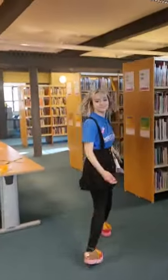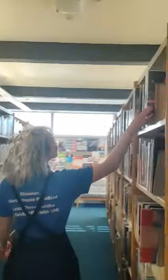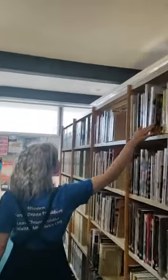Student Services is also home to the library, where we have over 30,000 volumes and even more ebooks. You can also access print services in the library here.